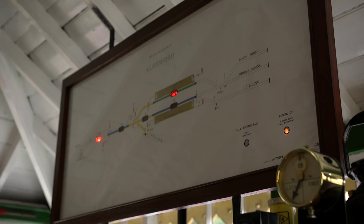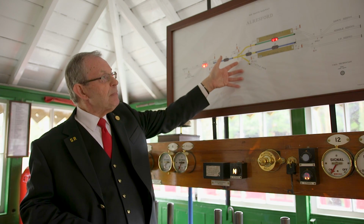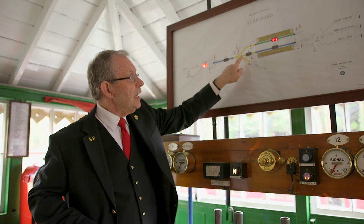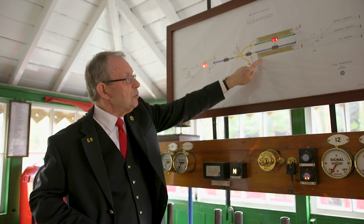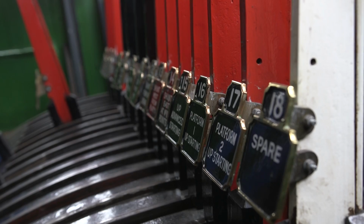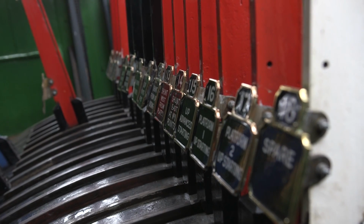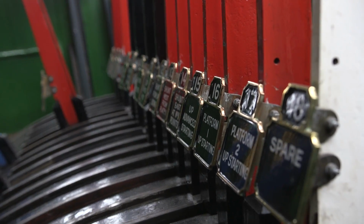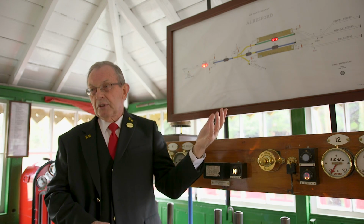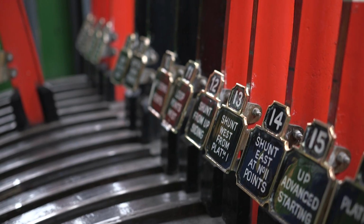Each signal box, old signal box like this, has got one of these diagrams, which is nothing more really than a map of the station layout, showing the actual tracks in the station. There's the 2 platforms, and there's the signal box where we are now. And you'll see there's numbers here by the signals and by the points, and they relate to the actual lever numbers in the lever frame. So it's a way of helping the signalman to remember what levers do what in the station area.